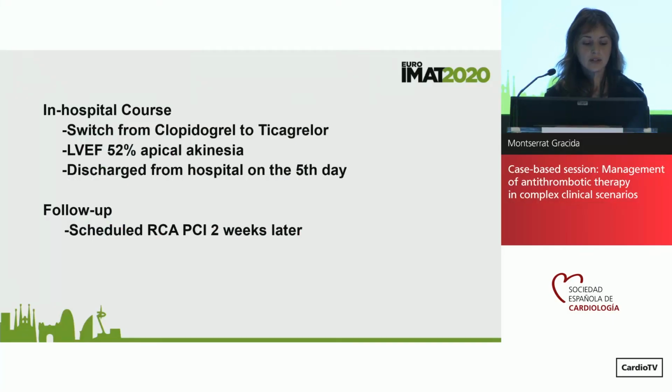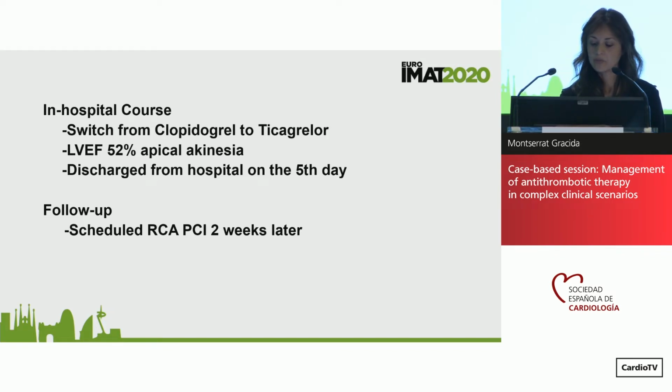The team again decides to switch from clopidogrel to ticagrelor. The ETT shows a similar ejection fraction, and the patient was discharged from hospital on the 5th day. At follow-up, the scheduled right coronary PCI was performed 2 weeks later.